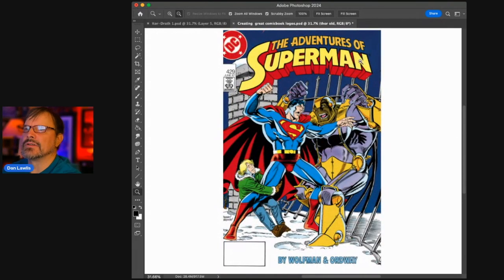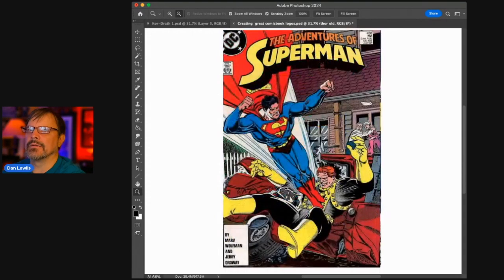This is the modern version. Looks great. Again, thick, big, bold lettering. They added the Adventures of to fill that space, and to make it a nice big solid graphic.